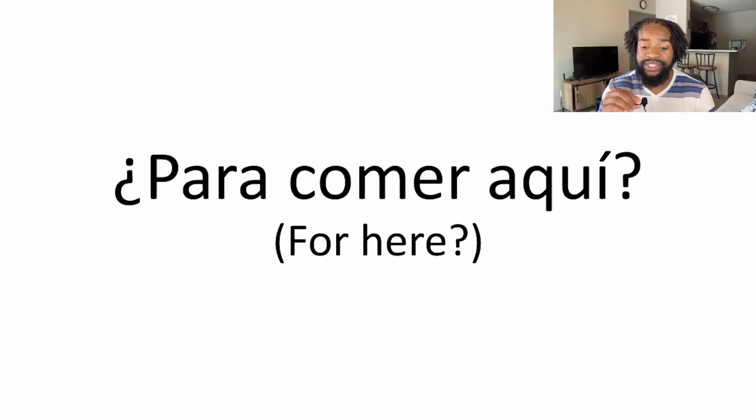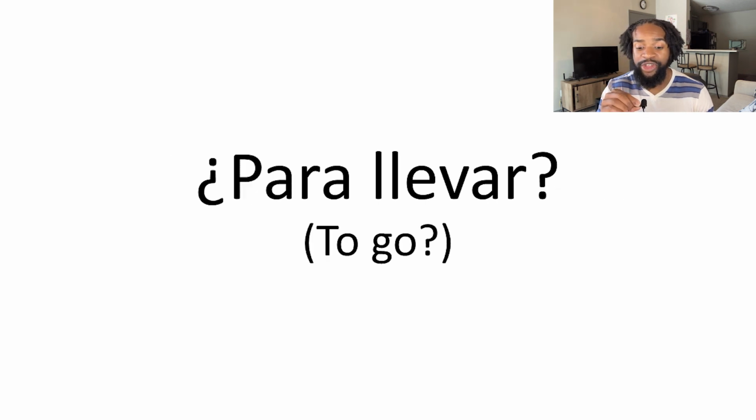One of the first things that you may hear after hola y cómo estás is para comer aquí. Para comer aquí roughly translates to for here. And then another question you could be asked is para llevar, which means to go. And then usually you will hear both of these together. So you will hear para comer aquí o para llevar. So for here or to go. So just keep that in mind.